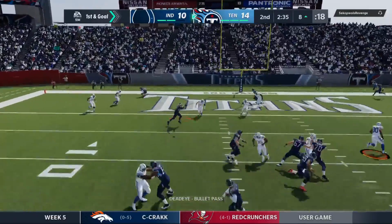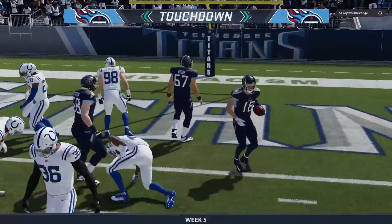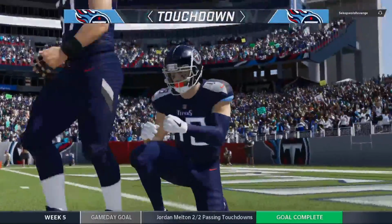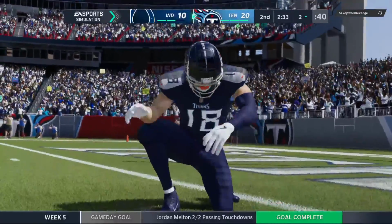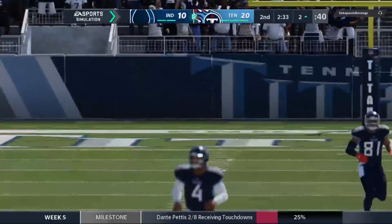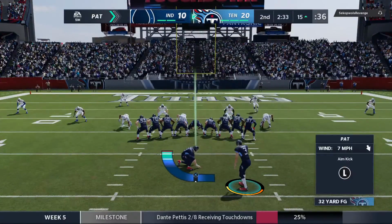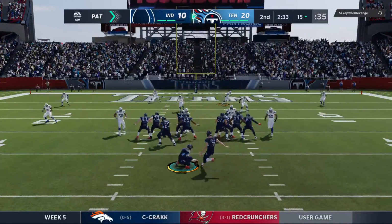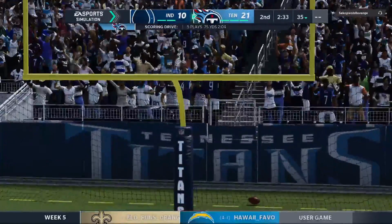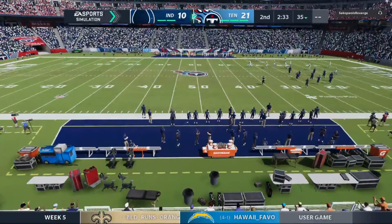Out of the gun. Here's Prescott. The quick slant caught. And he will score. Touchdown, Titans. Dante Pettis, his second touchdown on the season. And the Titans are going to add on to their lead. Now the try here for the extra point. It's good, and it's 21-10. Makes the score Titans 21, Colts 10.